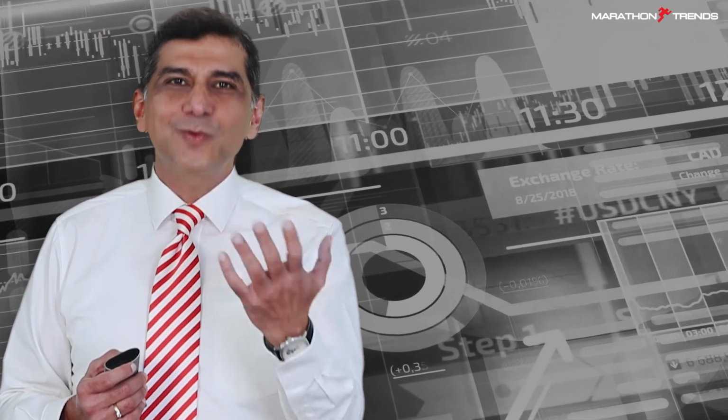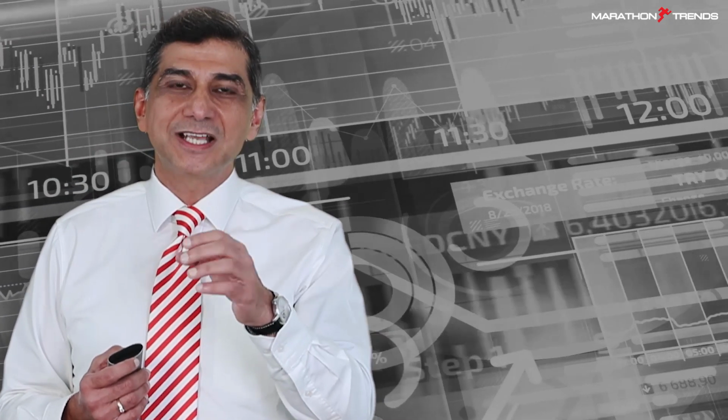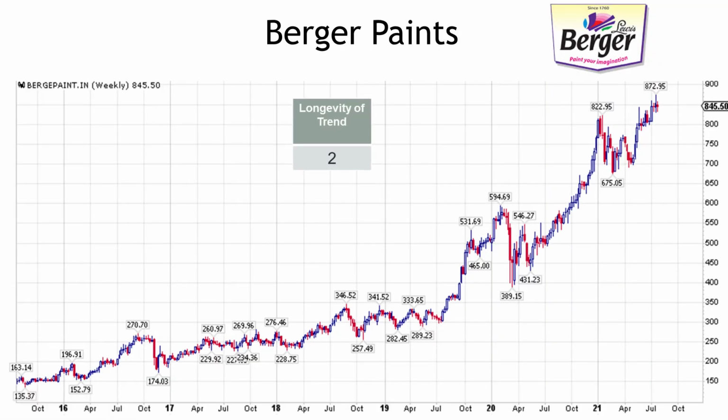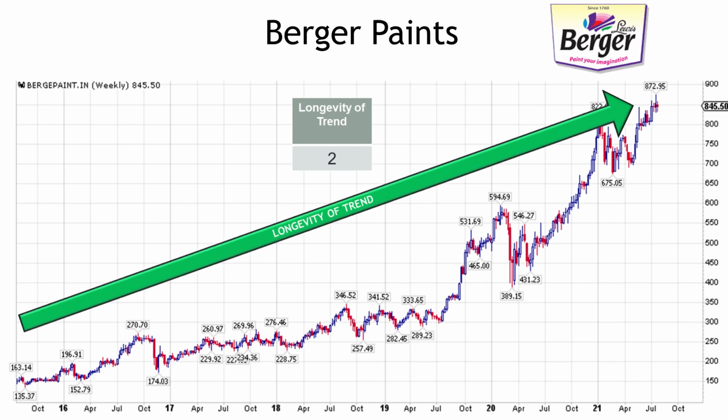So this may look a little complicated. Let me take you a step forward. Let me analyze our stocks on these parameters and help you understand and appreciate our process better. So this is where you can see longevity of trend. It's one of the earliest stocks in your portfolio, Berger Paints. You can see that the period we have taken is from 2016.